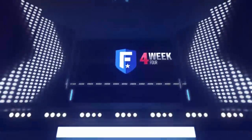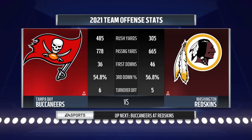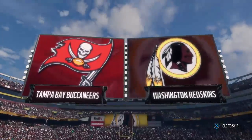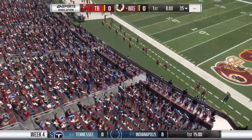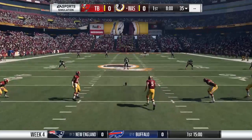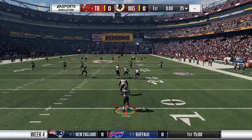It's hard to imagine this not being a fun game to watch. It's the Buccaneers going up against the Redskins. With that, let's welcome in our fine broadcast team. Here are Brandon Godden and Charles Davis. It's 3-0 versus 2-1, a good early season battle as we're underway in Week 4.